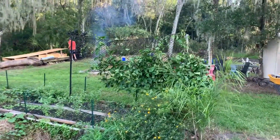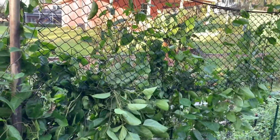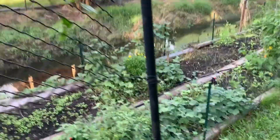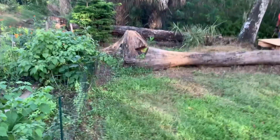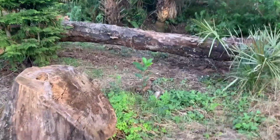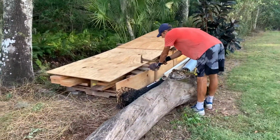This is passion vine. They build a little fence for it to climb. And there's a bunch more here. A bunch of herbs. Sweet potato, garlic, arugula. And there's a jackfruit tree there. There's jackfruit. And now they're making this stuff.